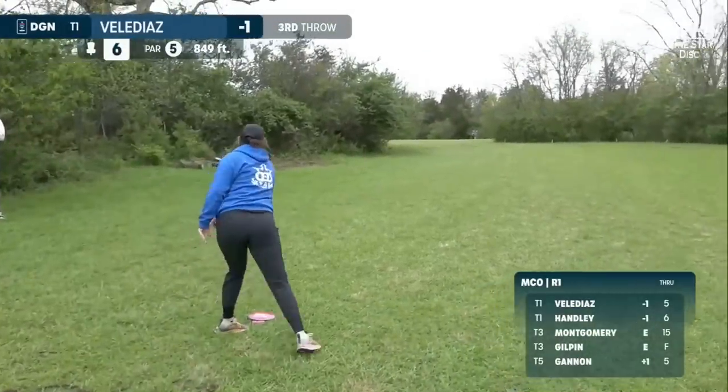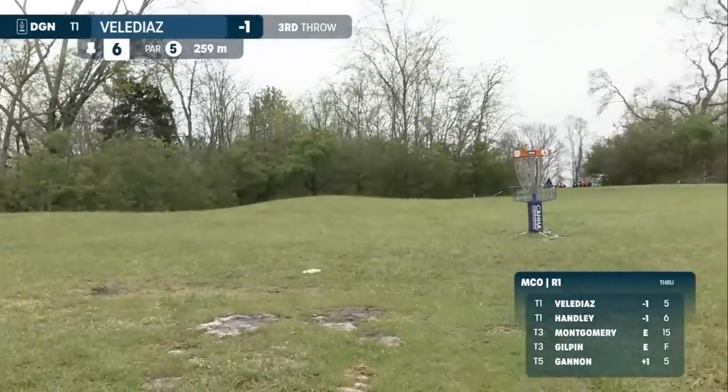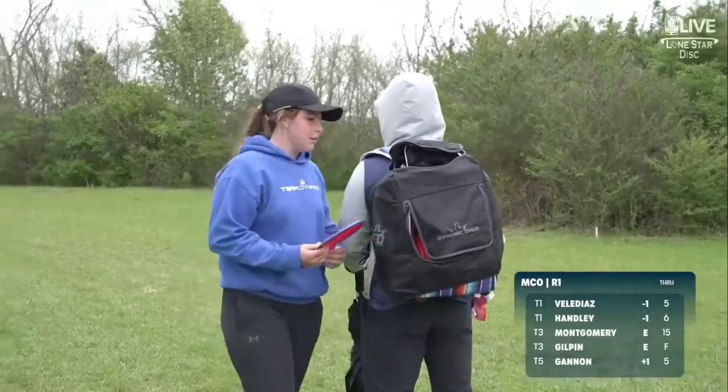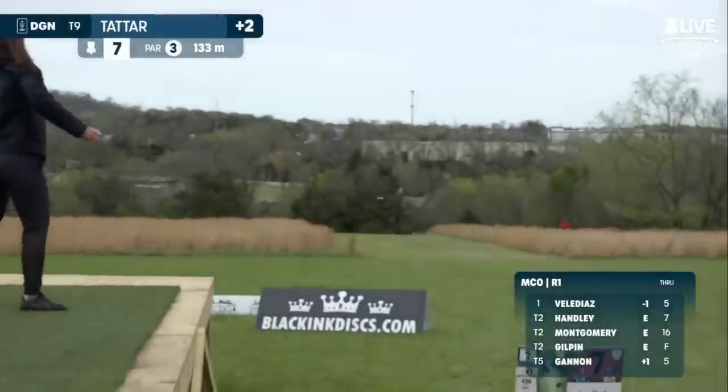Macy. Back to the forehand. Beautiful. She has just looked dialed. Let's check in with Chris and Tatar on the seventh.